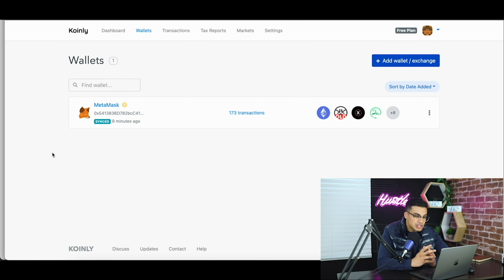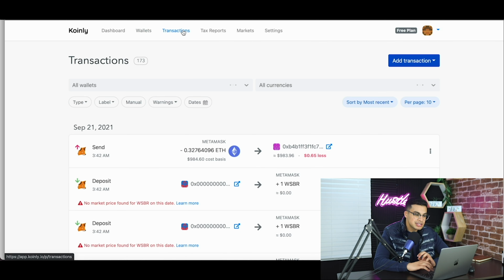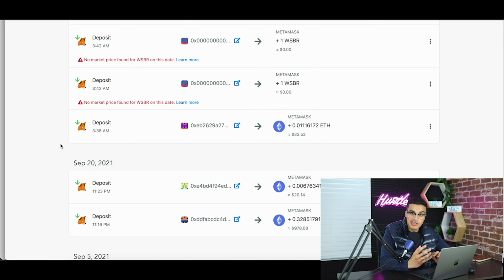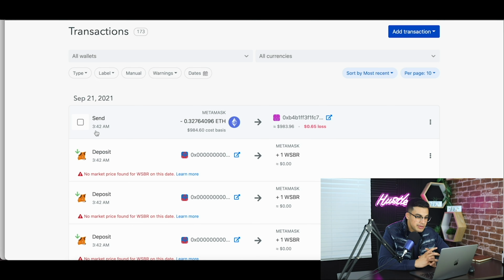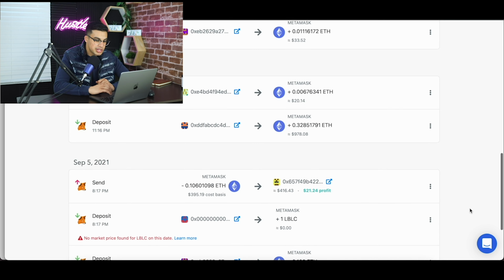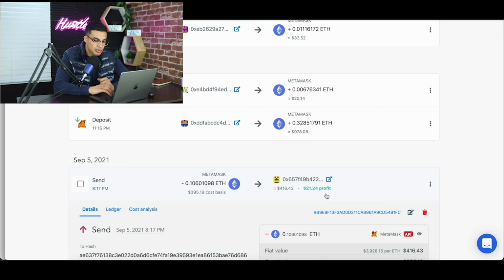All right, now if you want to look at the transactions for this specific wallet, you can click transactions right over here, or you can click transactions up here. Over here, this will have all the transactions for the specific time frame that we chose, so this should be for everything in 2021. On this transactions tab, it'll also tell you how everything is being taxed. For example, over here, this is showing a 65-cent loss. If we click it, it gives you a more detailed review about everything, the fiat value, the cost basis, and the gain or loss. Now this is a 65-cent loss example. If we scroll down here, we can see there was a $21 profit example right over here.